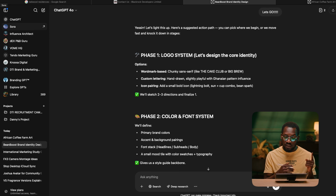Now, it was already suggesting that we work with a word mark based logo, something chunky in sans serif or maybe a chunky serif. It suggested custom lettering, something handwritten or playful. And it also said we should pair it with an icon. The icon could be a lightning bolt, a sun plus cup combo, or a bean spark. It even offered to draw some of these logos for me. But of course, since we're working together, I'm not going to let ChatGPT do all the work.